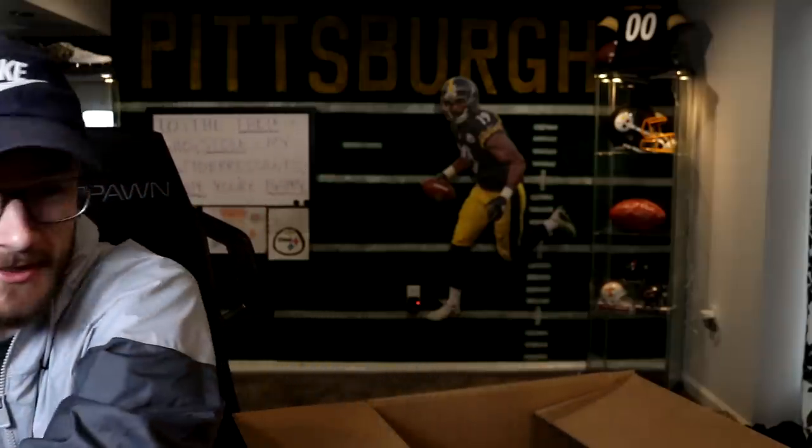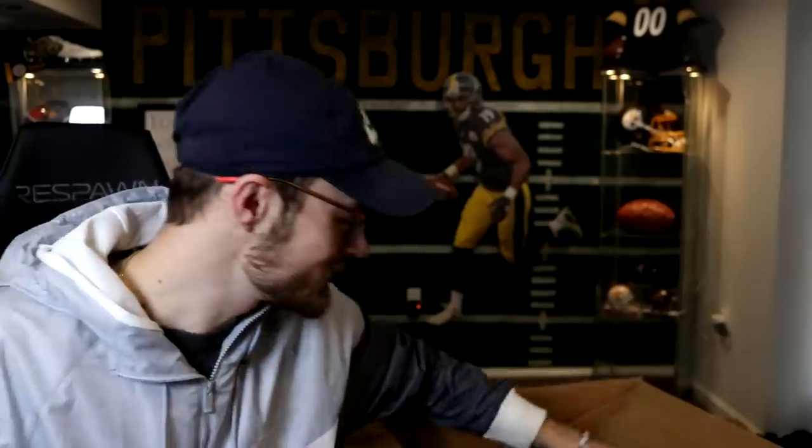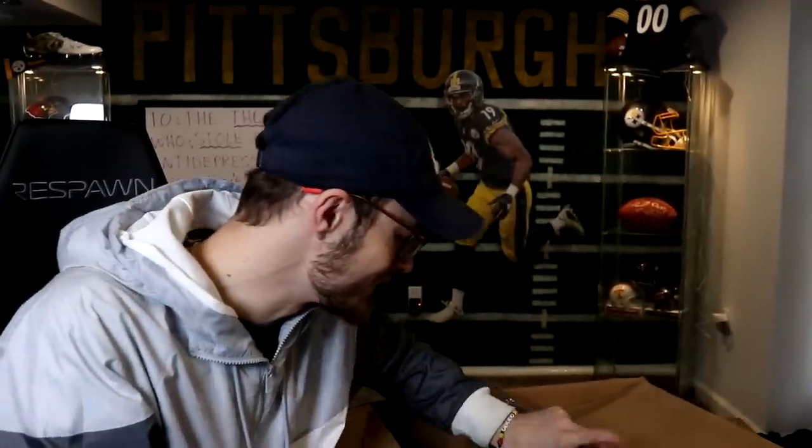But now this kind of lets you guys know they have so much stuff on their website. It's not just jerseys and footballs. I was on there the other day. I seen an autographed Adam Thielen guitar.